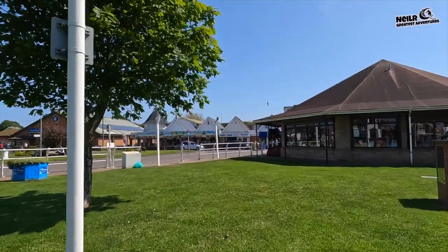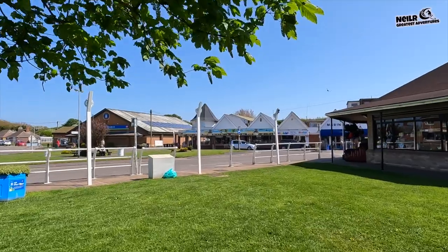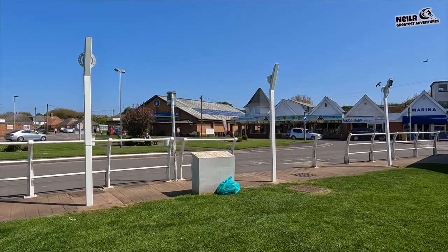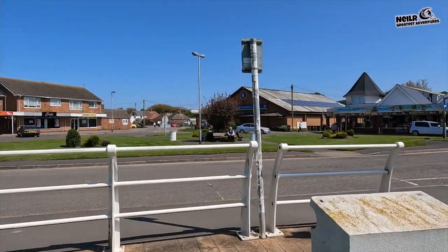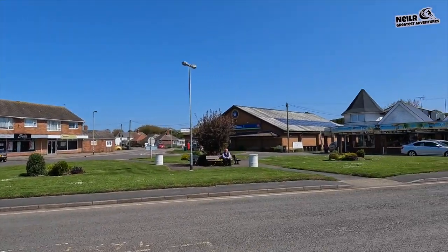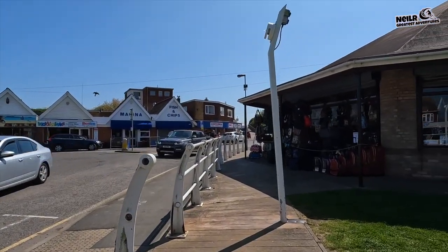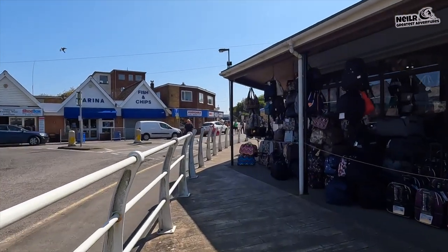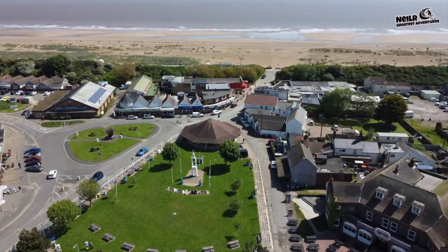So I thought this week I'd do something a little bit different, showing you all the nice quiet and scenic places on the Lincolnshire coast. At the moment I've started off at Chapel St Leonards in the old village. It's a bit quiet this morning. It's a Saturday morning, about 11 o'clock I think. There's not too many people about, but next weekend it's a bank holiday, so it's going to get busier and busier. Let's show you a few shops and make our way down to that beach.